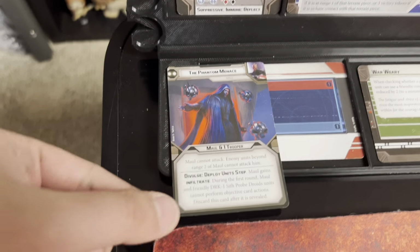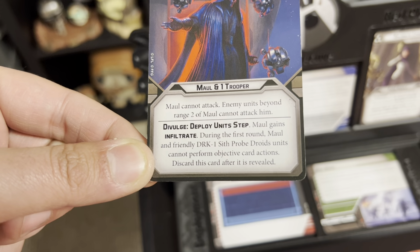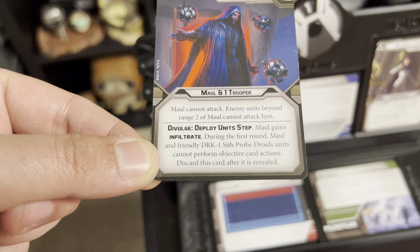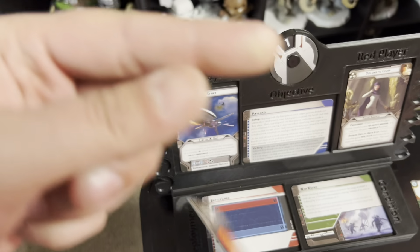He also infiltrated his, which Maul gains infiltrate, and each friendly droid unit must also, or cannot, perform objective card actions. Discard this card after it was revealed. It's gone. Bye-bye.